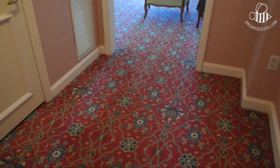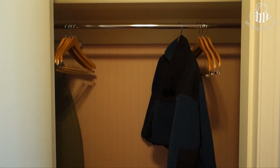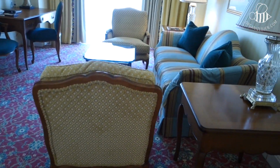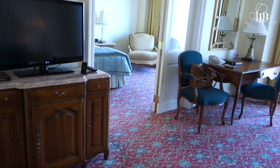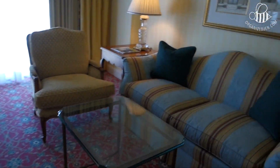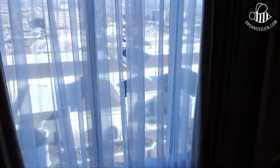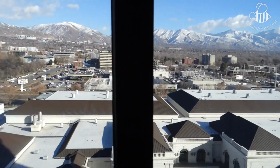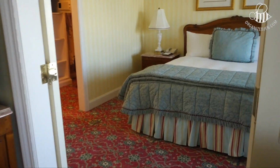All right, I'm in room 1187 at Salt Lake City's Grand America. This is the foyer. I had no idea I was getting a suite. I just got the blocked room for the conference. I was really surprised. There's a very roomy hall closet with an iron. And then when you walk in, you can see it's very classic decoration. This is the suite part, I guess, the living area, with the furniture and everything. And out the window, you can see Salt Lake. Lovely.